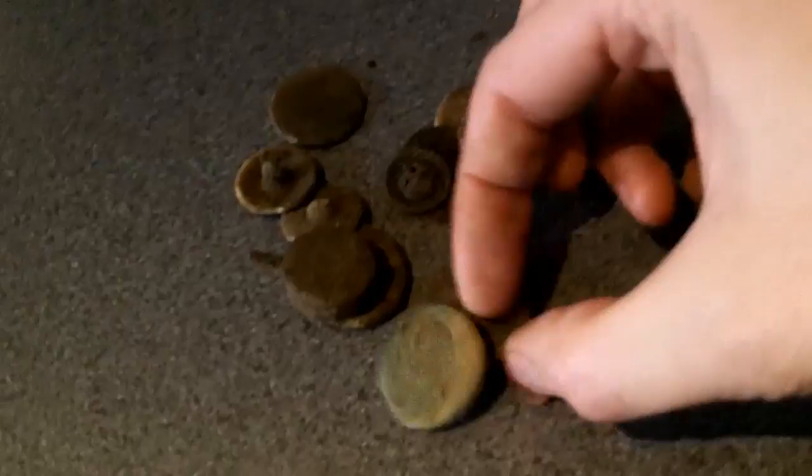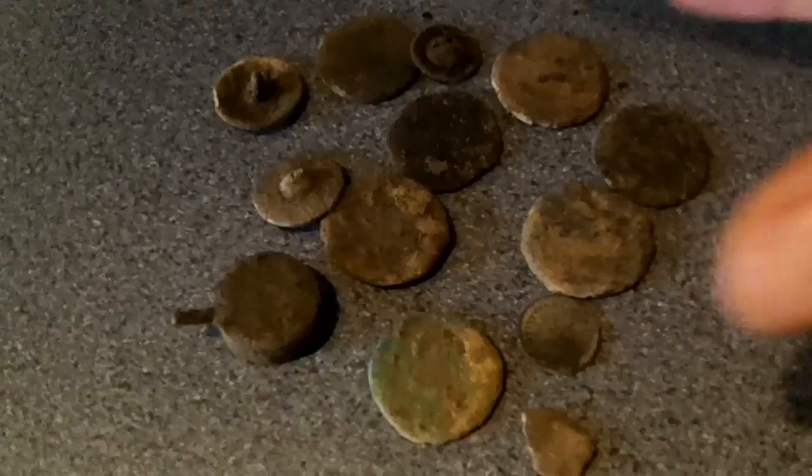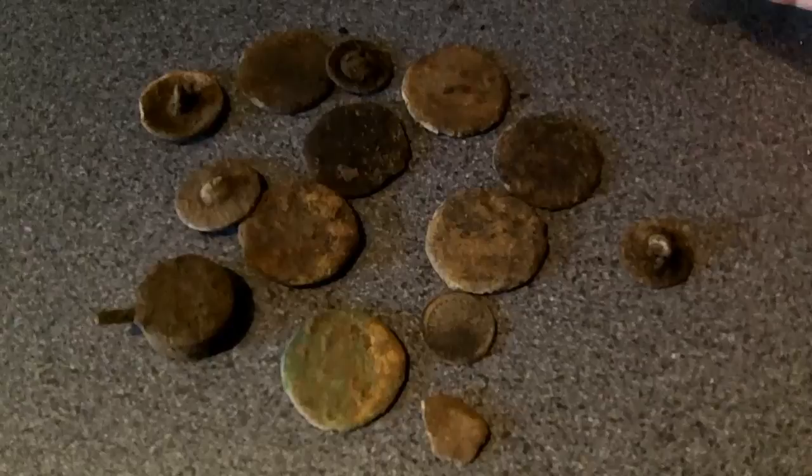Right, I've just got back from a couple of hours in the woods, didn't find too much, but I just wanted to get out and have a little go while it wasn't raining too much. And what I'm going to do is dry all of these with a hairdryer just to get all the damp out of them, and then I'm going to brush over them with a fine toothbrush and see what we can find.